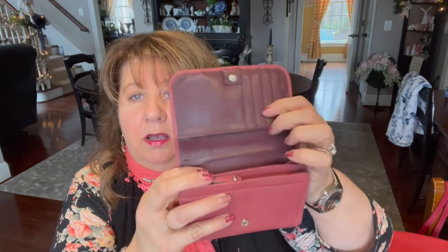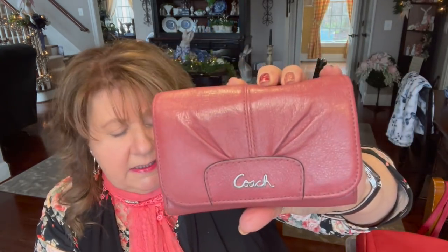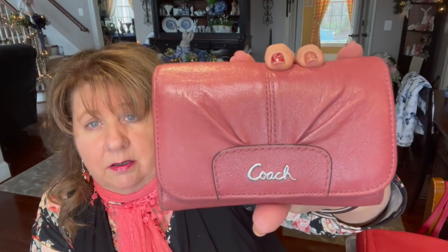But this is a cute wallet. I like this kind of wallet too for a smaller purse, and that's for your change. And then you have a spot there and then credit cards and your license and whatever. I love this kind of wallet. Just a nice compact little wallet. It is from Coach. And I didn't get this at the same time I got the purse. I got this like a year later at the same store though. I remember that.